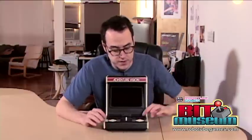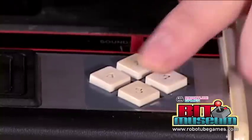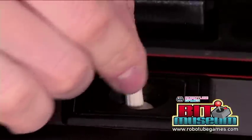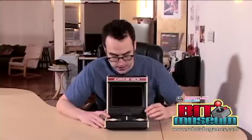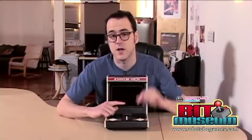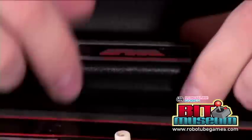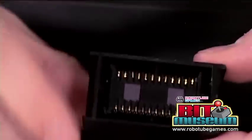You have 4 buttons on each side of the joystick which have the same functions, which was very thoughtful of Entex, meaning that both right and left-handed players could comfortably play the games. You have this pretty nice tactile joystick in the middle for gameplay, and this is really neat. The cartridges on this thing are really just IC chips with a plastic housing around them. There are no circuit boards at all, and they just pop right out.